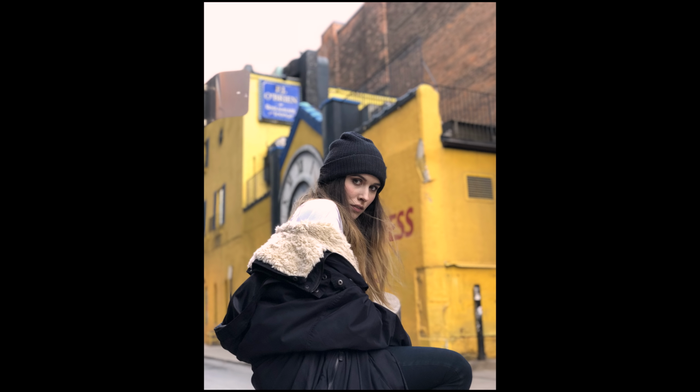Now using it on an actual portrait, I was really impressed with how it masked out her hair. That's something that didn't work too well in the beta. And especially here, it looks really good.